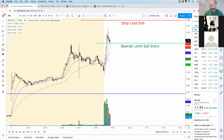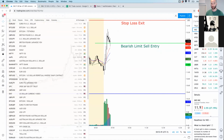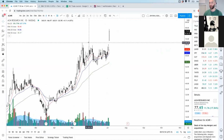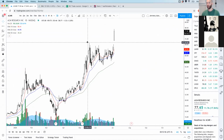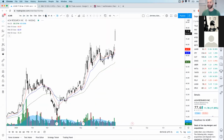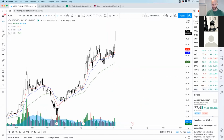Someone says, I don't know if I mentioned ACMR. ACMR, ACM Research. Wow, nice gap. I love that gap. What an amazing gap on ACM. I wouldn't have been fast enough to catch it, but I'm going to back trade that tonight. Rick says, do you trade futures? I do. All right. We will back trade ACMR tonight.